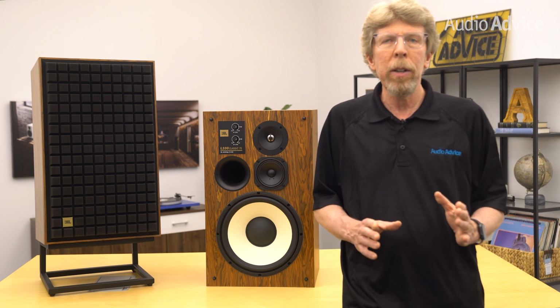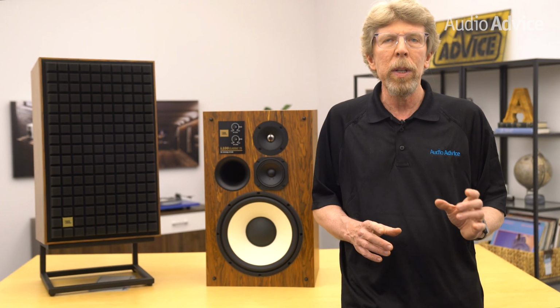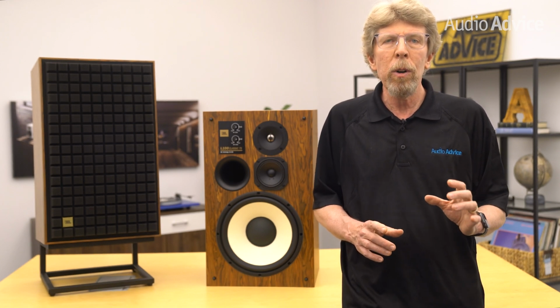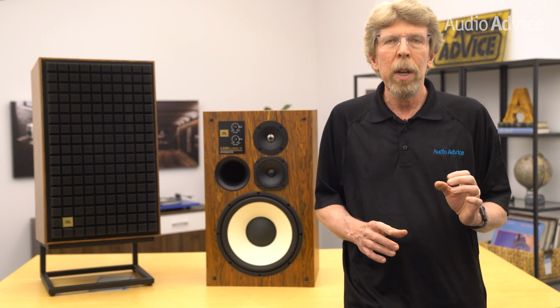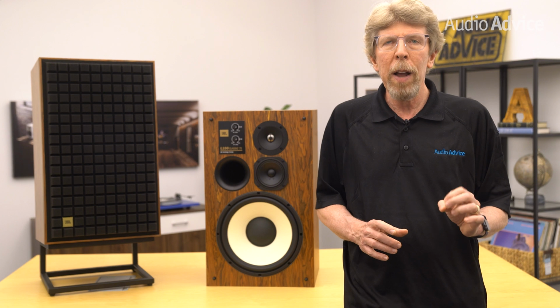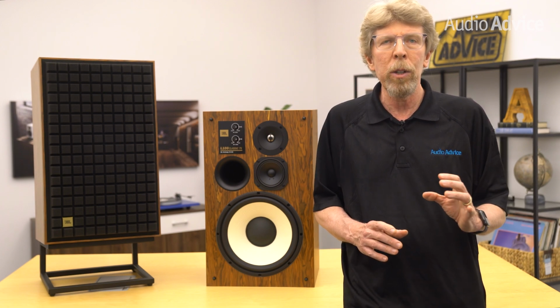The L100 Classic used 2 thinner magnets, whereas the L100 Classic 75 has one single thick magnet. The spider is also totally different from the L100 Classic, where a single spider was used. The L100 Classic 75 uses dual inverted spiders, which helps to reduce odd order harmonic distortions.